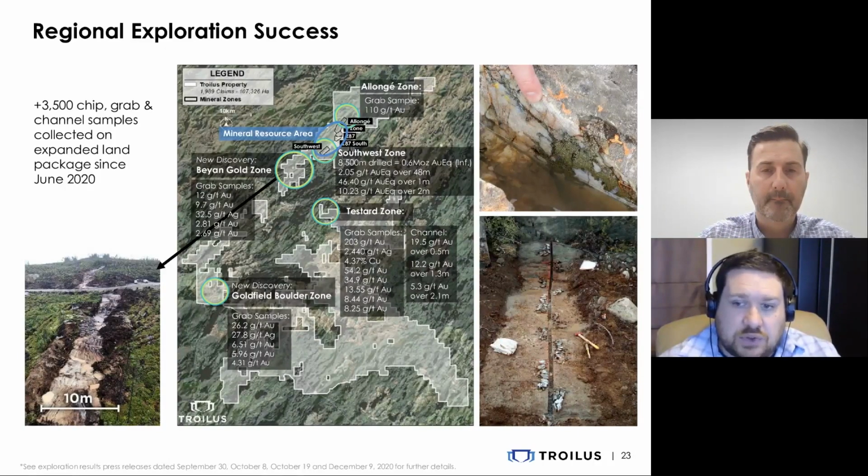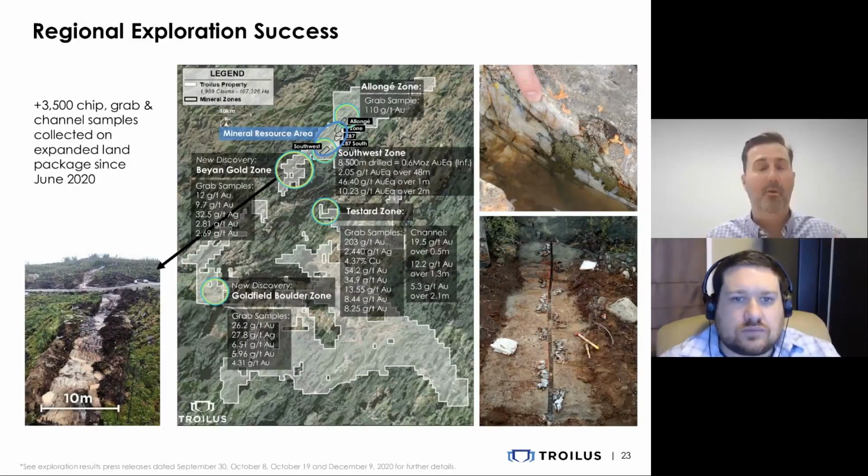Next question from Craig. Would Troilus consider moving straight to full feasibility study in the second half of 2021 for economy of raising more funding to construction? No, Craig, great question. What I would say is Quebec is a little bit different. The way Quebec works for permitting is the PEA sets the stage to move to feasibility, but a pre-feasibility starts a number of things on the permitting side. At the pre-feasibility level in Quebec, we put in our project description, and that starts the permitting process early. And then when your feasibility is done, you're essentially permitted and you can move right in.